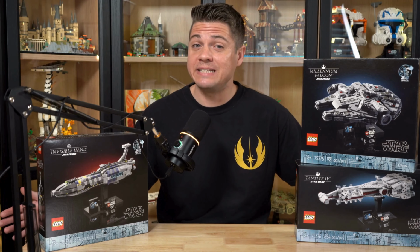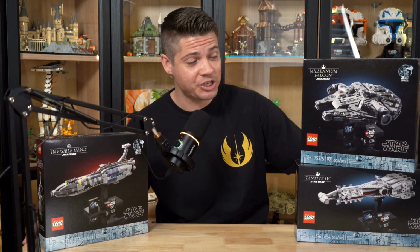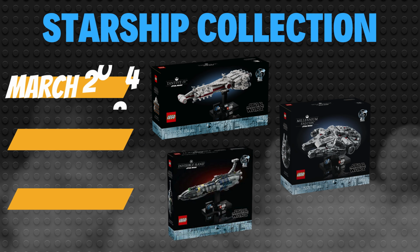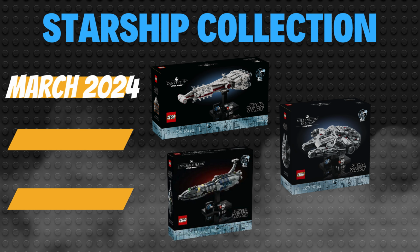Hey everybody, today I'm going to rate LEGO StarShip Collection from best to worst. LEGO StarShip Collection all got launched on March 2024. These are the 3 sets. None of the sets come with any minifigures. One of the cool things about the StarShip Collection is it's completely open to new sets in the future.